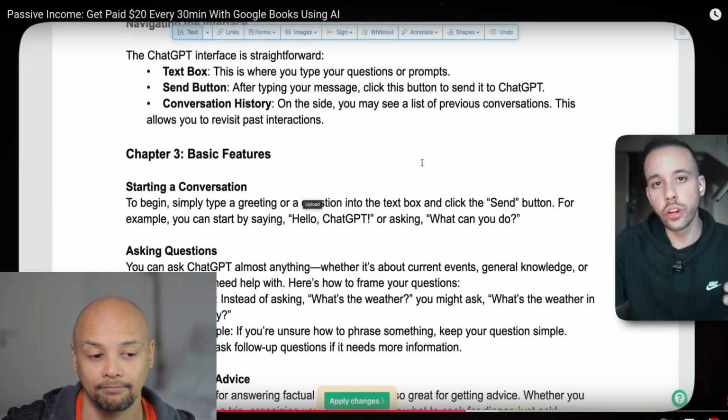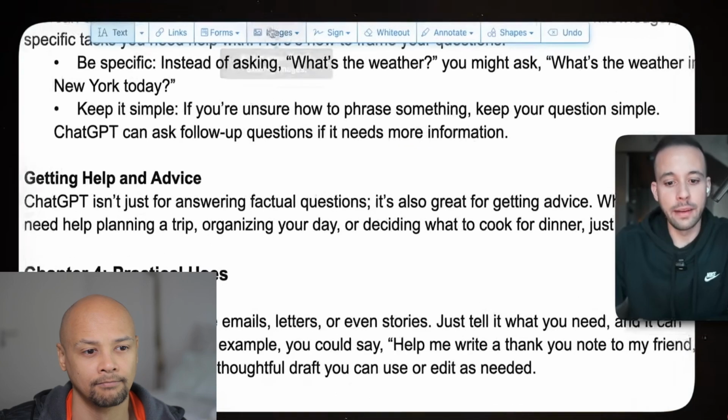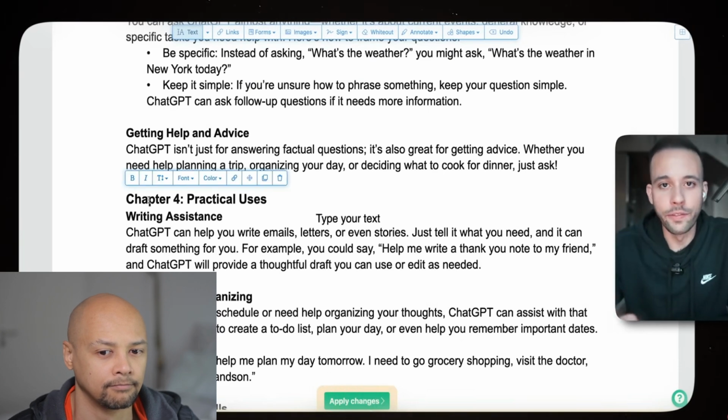It actually makes a huge difference, especially when you're making a book for old people. If you want to, you can click here and add images. You can go back to ChatGPT and ask ChatGPT itself to generate images based on the content of your ebook, which is just perfect if you ask me.